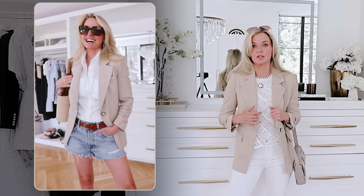I've worn it out to dinner. I brought it on a trip with me to Europe and wore it a ton there. You can wear it with jeans, you can wear it with shorts, you can wear it with dresses. It's incredibly versatile, but it doesn't have to be this specific blazer.